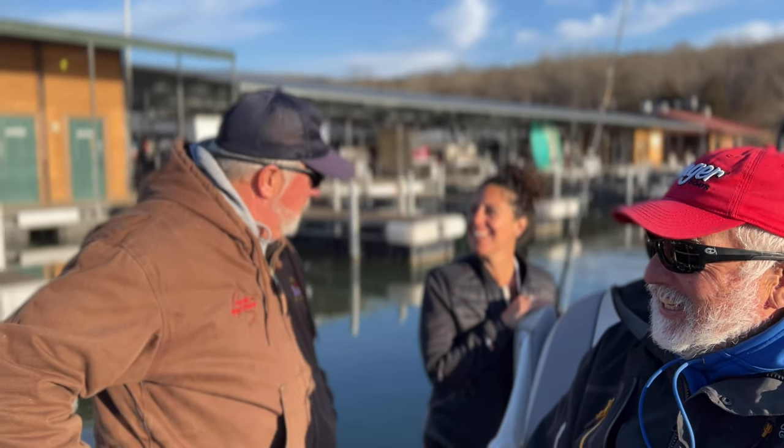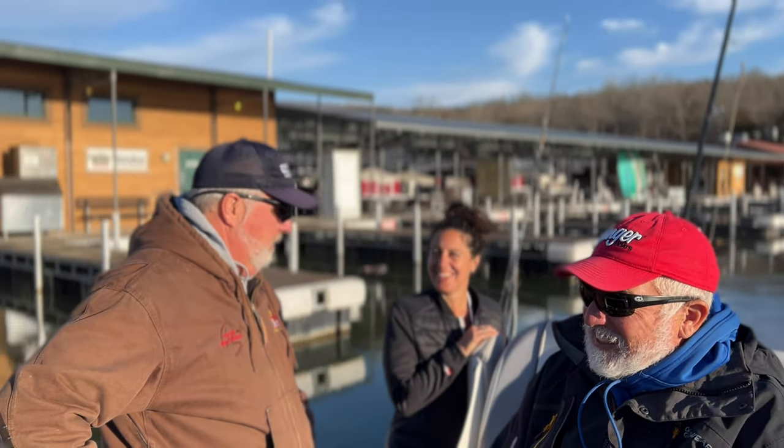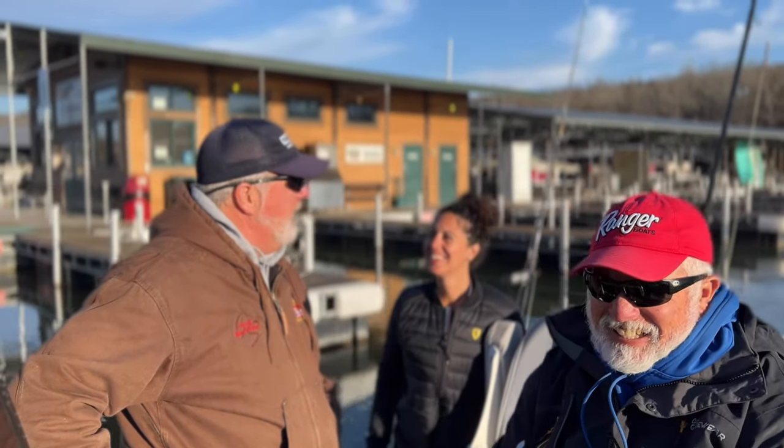Because of the amount of pull this thing's going to give. Oh yeah? Oh yeah, these fight hard. So good. I tell people, even if it's only a 40-pounder, it's like hooking a Volkswagen in the tail.